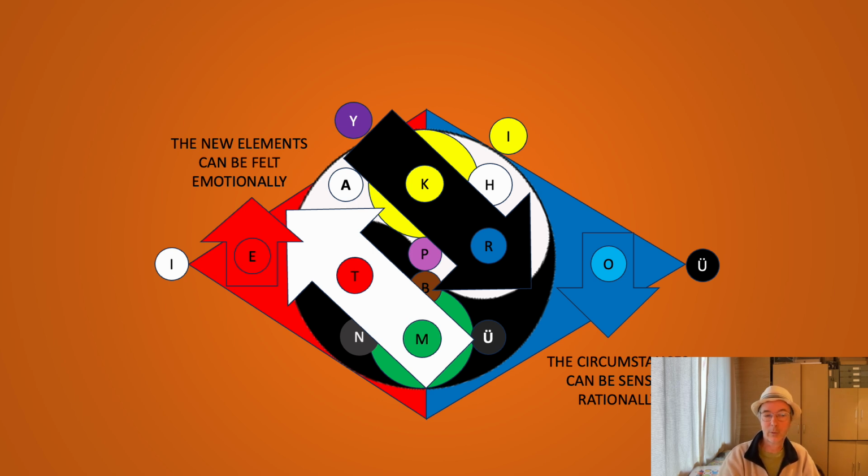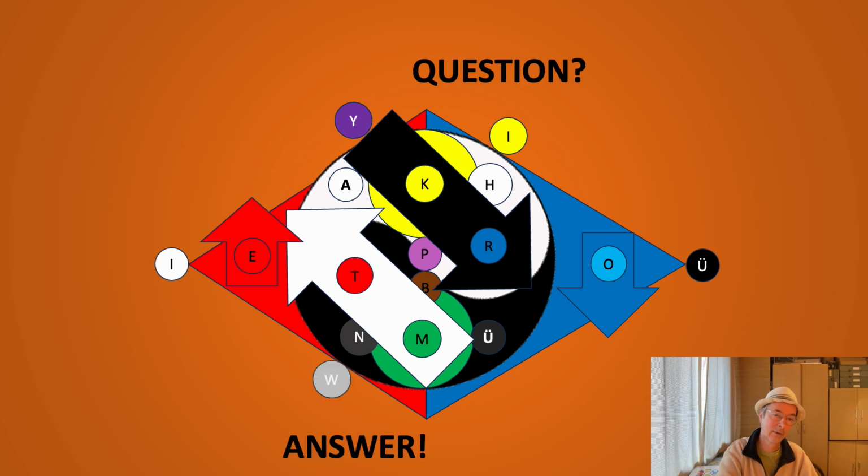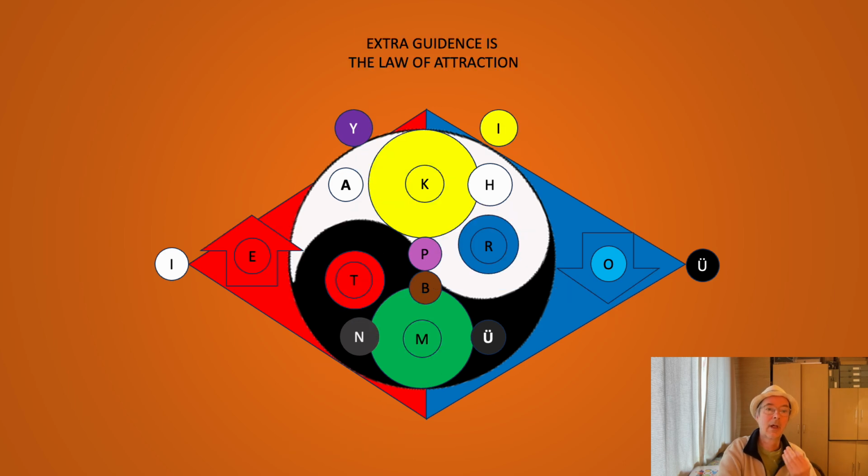The new elements will be felt emotionally, the circumstances can be sensed rationally, as you can see here. So the main purpose will be to dive into the system as if you are asking a question, what do I have? And that will automatically produce its fitting answer, actually, not more than that. And the extra guidance for this whole process, you see already some letters and letter positions, are also the colors.